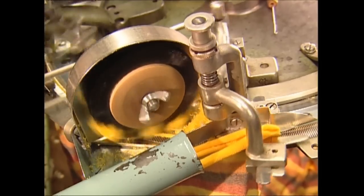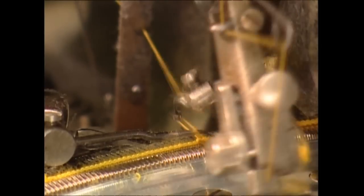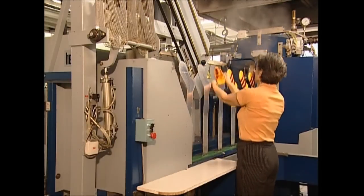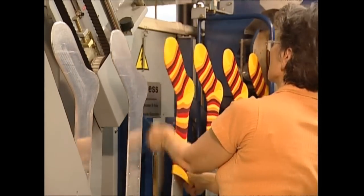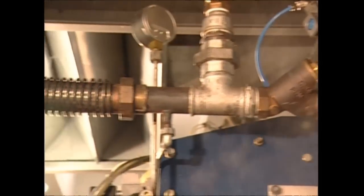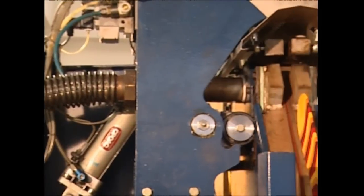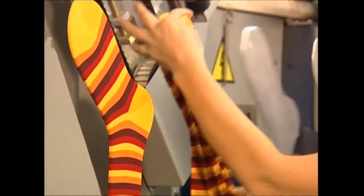A machine cuts off the spare fabric and sews the loops together. Once the toes are closed, the socks are steam pressed at 130 degrees Celsius. 7 seconds is all it takes. Any longer and they could get singed. Crease-free, they'll now be fresh and comfortable to wear. That's more than can be said for the earliest known socks. The Greeks made them nearly 3,000 years ago out of matted animal hair.